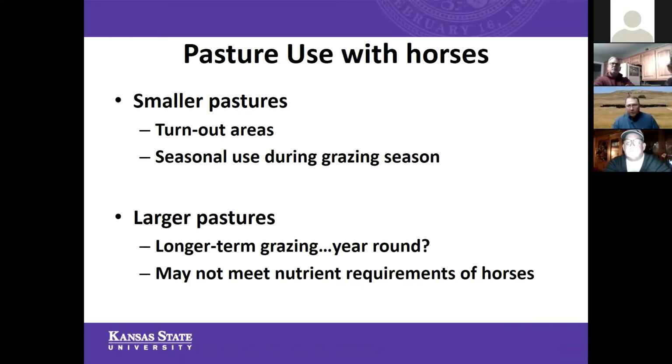If you get into larger pastures, like the situation where I'm in, where I've got a quarter that I can divide up into essentially 3 different pastures, that larger pasture, then we can get a longer term grazing system built out of that. Could it be potentially year round?